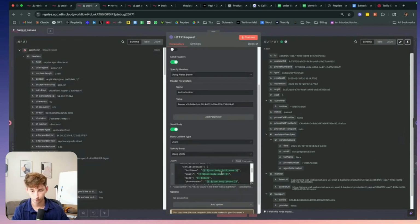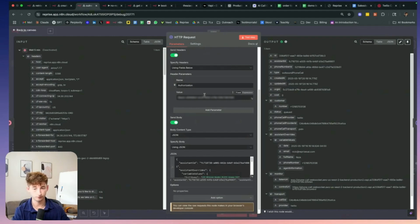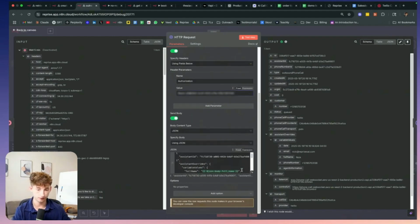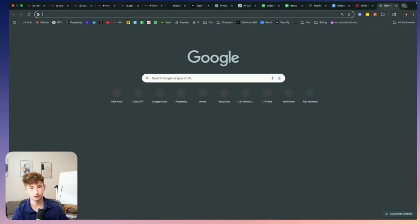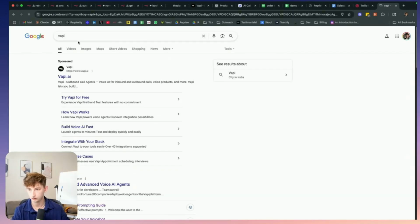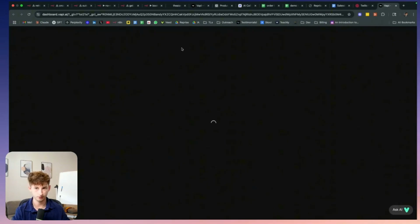Within here, what we have is pretty simple. We have this endpoint of https://api.vapi.ai/call. Within here, we're providing our API key, and then we're also providing a JSON, and that's really all that's going on. So let's open up our JSON. Now we're giving it an assistant ID. Feel free to copy exactly what I have here. You can go into Vapi's API documentation. So how you would actually get that, let's go to Vapi, I'll show you. Let's search up documentation, Vapi API for developers. If we go to open the dashboard, I believe it would have been in the dashboard.